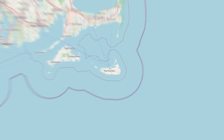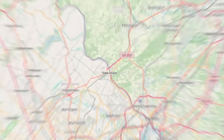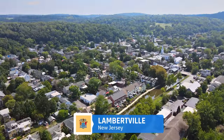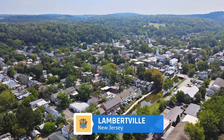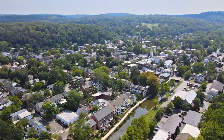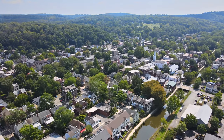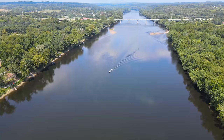Number 7, Lambertville, New Jersey. Yes, New Jersey's actually on a list about something positive. Reality is, New Jersey's not that bad. I mean, they overtax their residents far too much, and they do have some pretty run-down cities like most states do. New Jersey's a strange place, but they do have some very nice, very wealthy neighborhoods and towns.